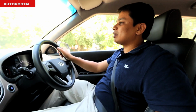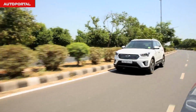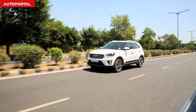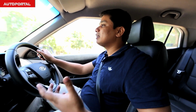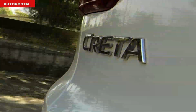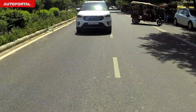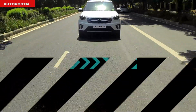Well, not only does the Creta have a light and easy to operate gearbox, it also offers you a 6-speed gearbox, and what that means is that the engine has a lot more flexibility, especially when you take it out on the highway. So if you are doing speeds in excess of 100 kph on the highway, the engine is spinning at a relatively low 2000 RPM, and that really goes a long way in aiding fuel economy. Well, in terms of braking, it is neck and neck between both these cars, and both these cars offer you a very reassuring feel when you push that brake pedal down.